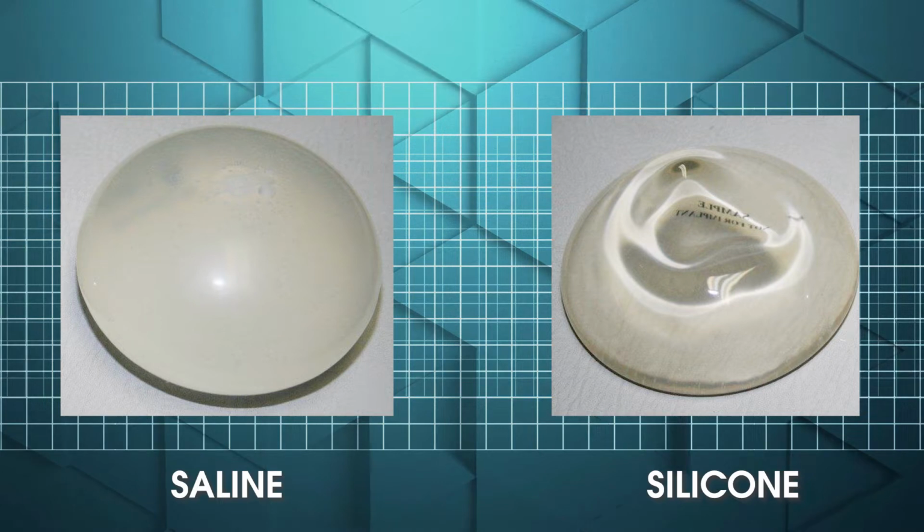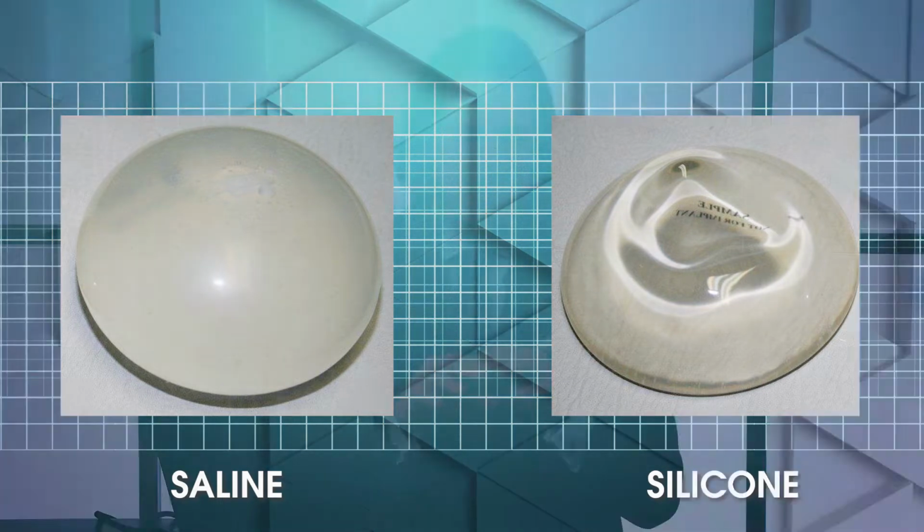The shells of both of those implants are a vulcanized silicone elastomer, which is basically kind of a rubber that has a lot of compliance and can stretch. So that's interesting because they actually have the same shells.